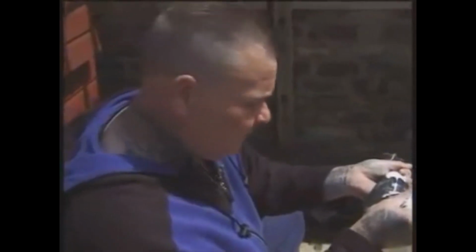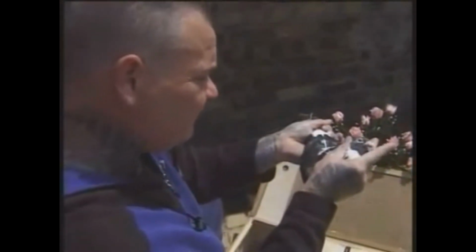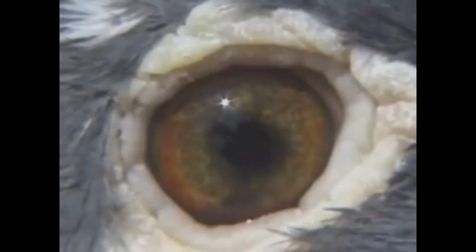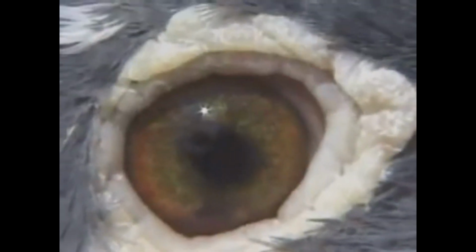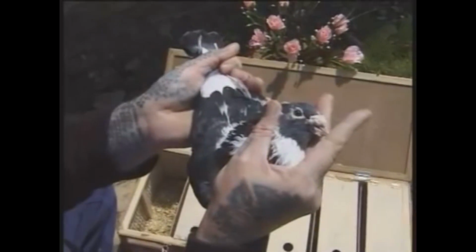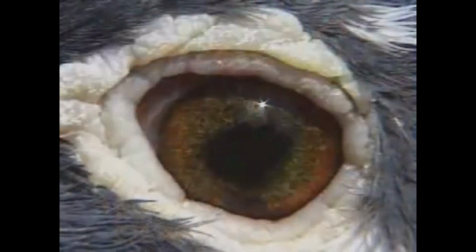For actual breeding, he tipples winners out, year in, year out. His bred pigeons are up to combine winning level. The eye sign is basically full old gold. Very little iris there at all. I've never seen such a full eye, and I doubt I ever will again.